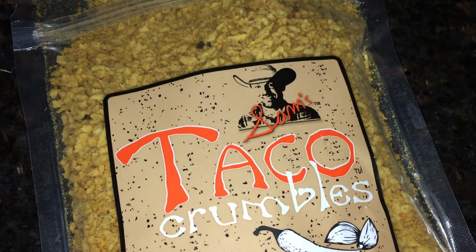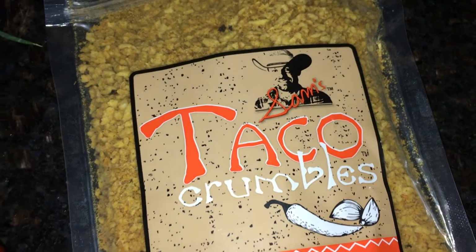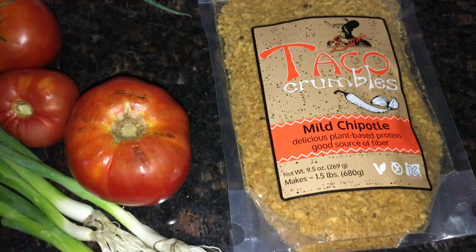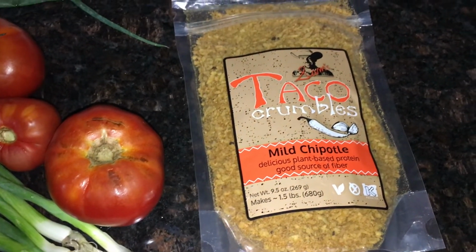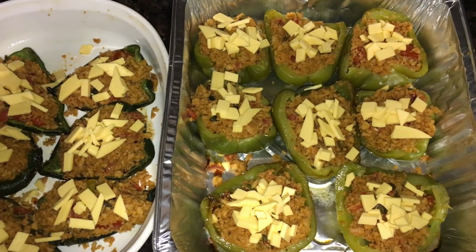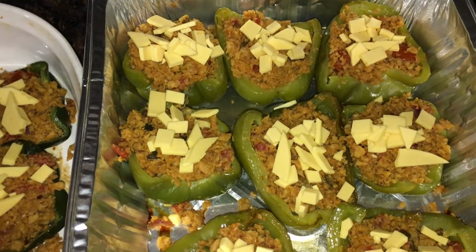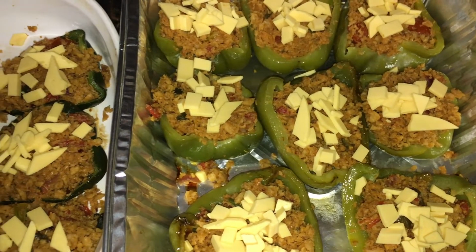They're all seasoned and everything, so you really don't have to add any sort of seasoning. You can just add whatever veggies and things that you want to it. You don't have to, but I usually do that just to kind of bulk it up. And I prepared my peppers, and you can see it made a ton of them. So I had to actually use 2 separate pans because there were so many.